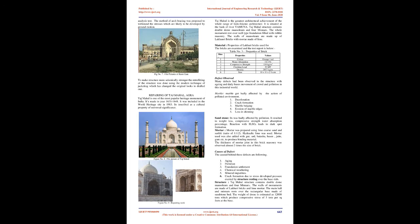Figure number 7, file pictures of Rumi Gate. To make the structure seismically stronger, the retrofitting of the structure was done using the modern technique of jacketing, which has changed the original look to a drafted one.